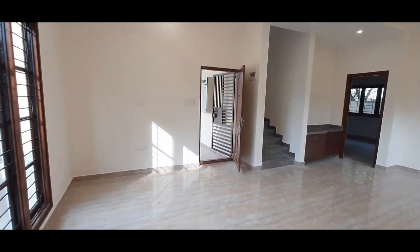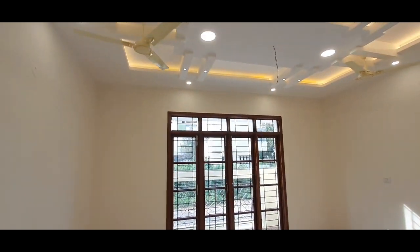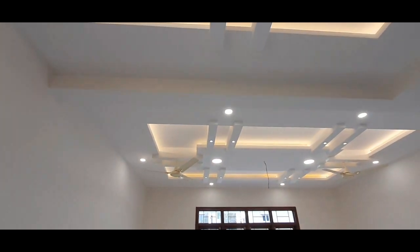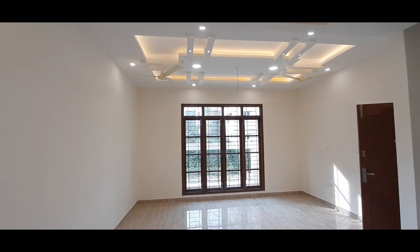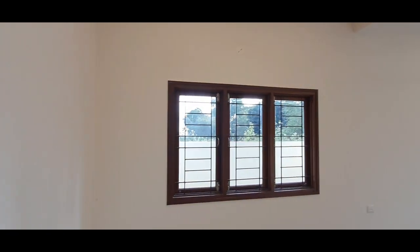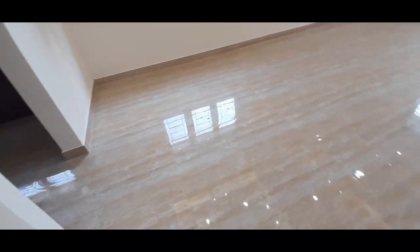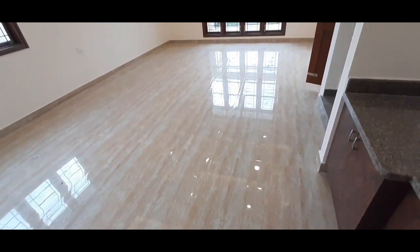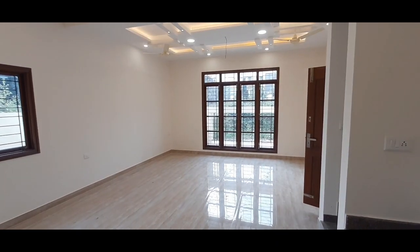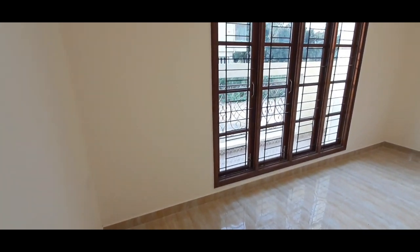So dekhiye, this I'm standing right now in a living room. There's a beautiful huge window there, and just look at the lightings in the ceiling. So I'm standing right now from the dining, and dining se main aapko dikha raha hu the living area. So this window connects to the dining area. This is the dining area jahan pe main abhi khada hu. And that is the living area. Beautiful ceiling, isn't it?